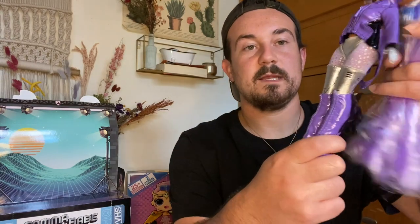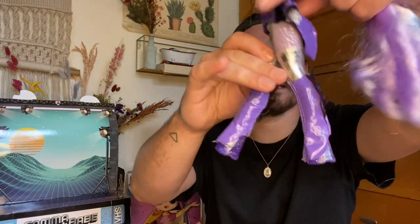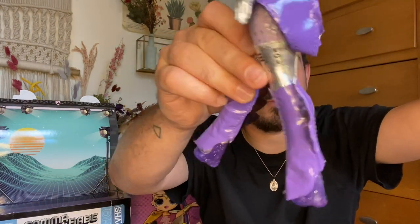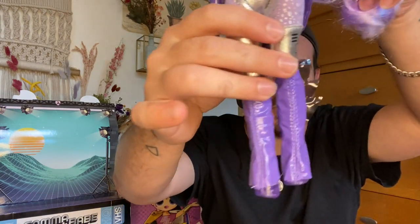All right, aside from that, there are the little shoe pieces, which just look gaudy. I never liked something like this. I just always think it comes off really weird looking. It looks like hooves on a horse. I think they're fugly, ugly, not about it.